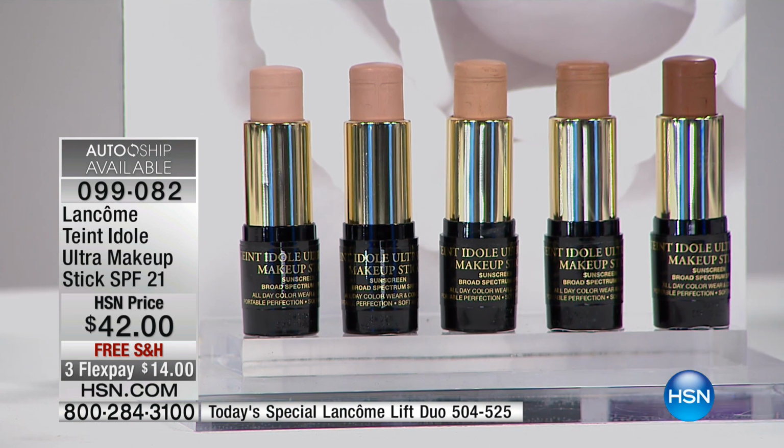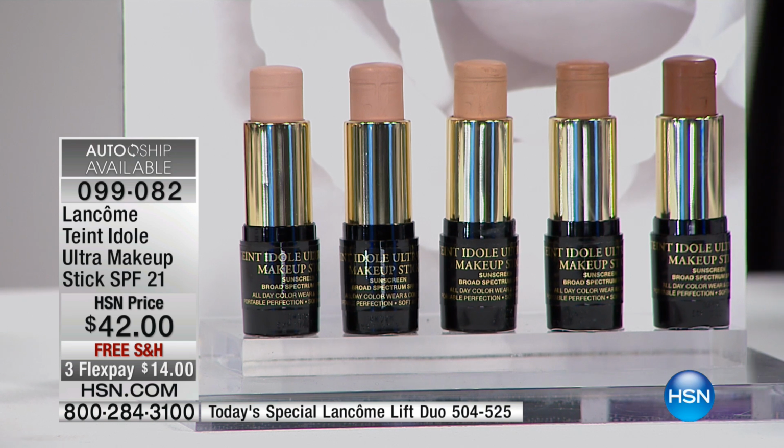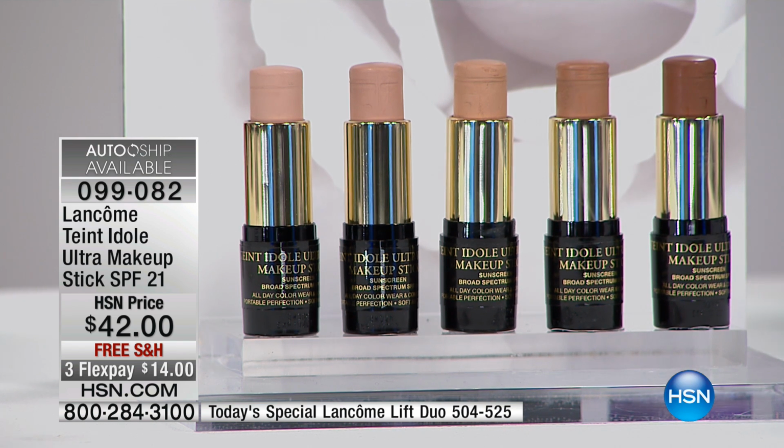This is the Teint Idole Ultra Makeup Stick. Everybody loves the convenience of a stick form, so no liquid mess here. But what I love about this one is that you never think stick and think lightweight. This one actually has this natural luminosity that you're going to get in a creamy finish. You don't have to put it all over the face, so less is more with this product. That's because it works and it's beautifully pigmented. You can use this as a concealer, a highlighter, a foundation.